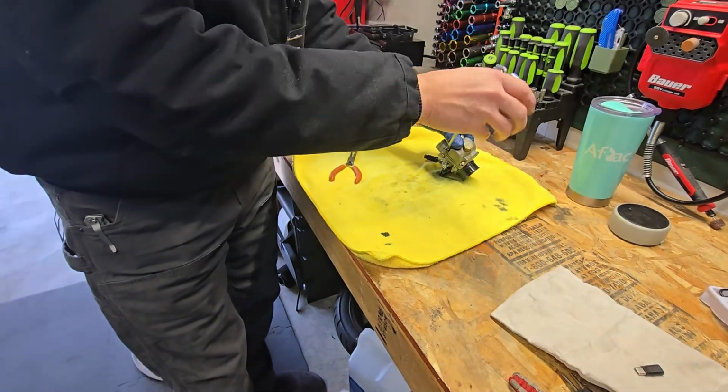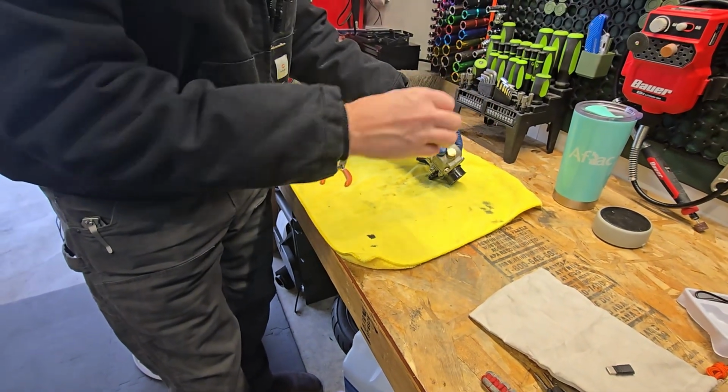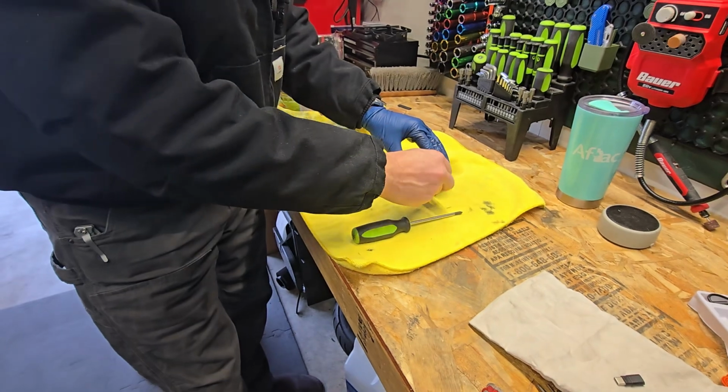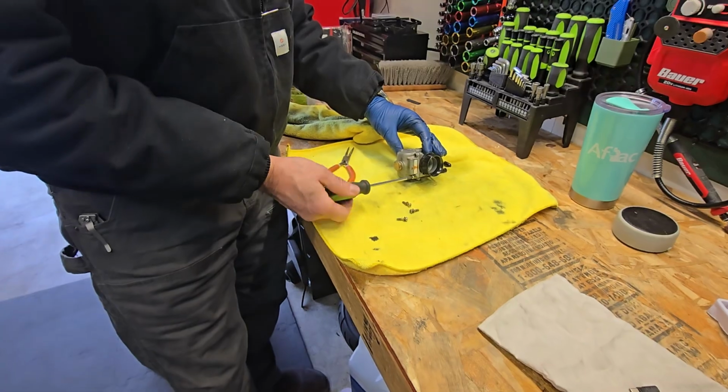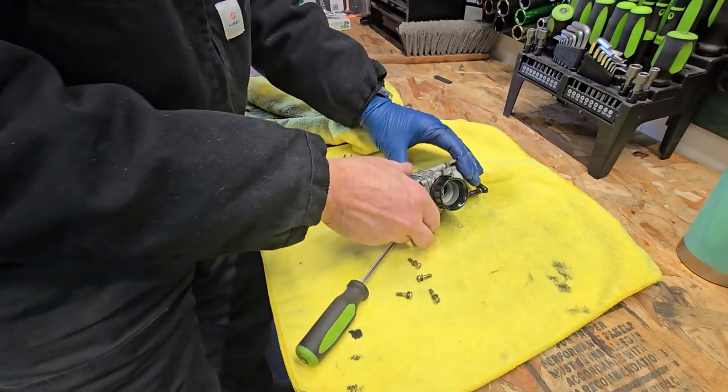All right. Yeah, it should not just pour fuel out like that. The float should have come up and stopped it. I wonder if I have any carburetors that would. I don't know. I don't think so. That's pretty small. You can try to put the Mikuni on there.